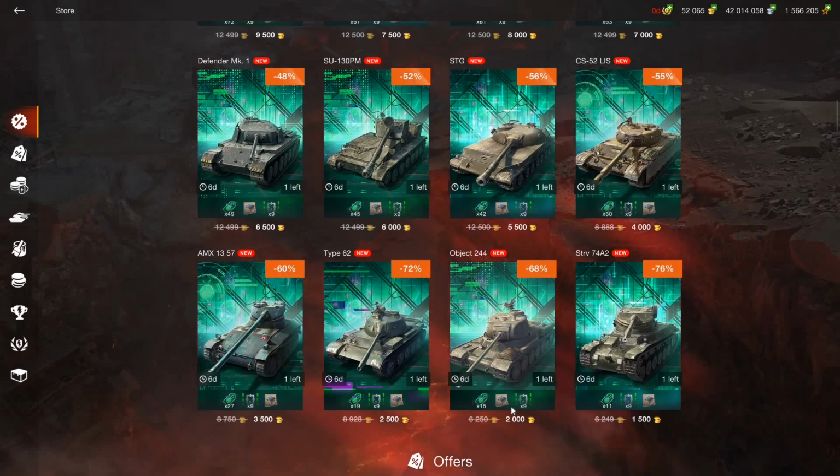And last one is the Snugsonblitz 7482. 1.5k. I mean, that's the price I'm thinking you should be paying for tier 6 tanks. So price is fair. Tank is just okay. Would I get it? Nah, I wouldn't bother.